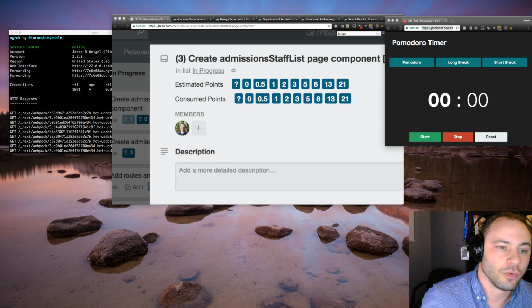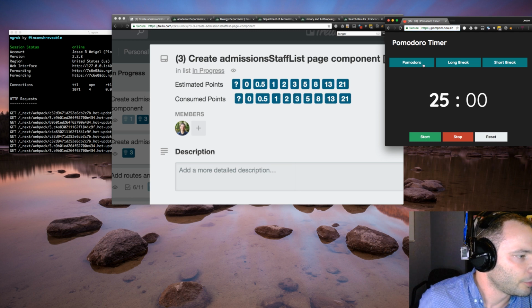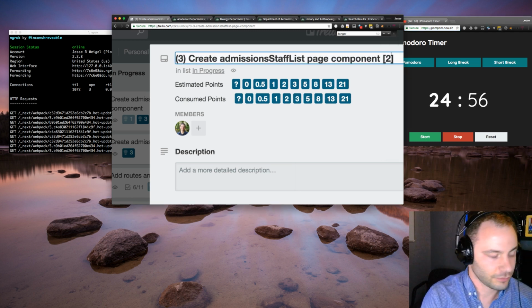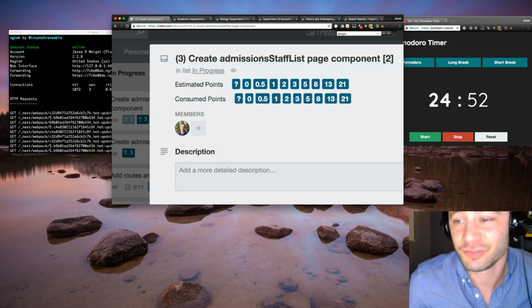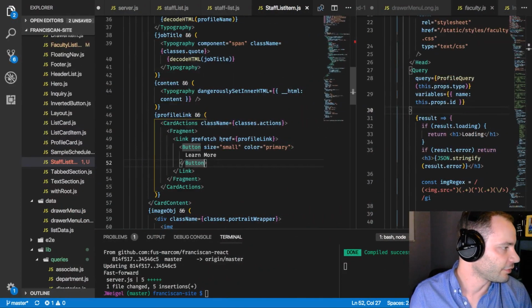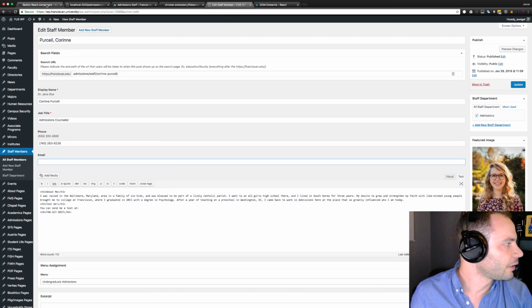All right, so I'm going to go back now. We'll do one more Pomodoro session. Oops, and I forgot to change this to 2. It looks like my estimate is going to be spot on. I think we'll get this finished in one more Pomodoro session. Okay, so here's what we're looking at right now.